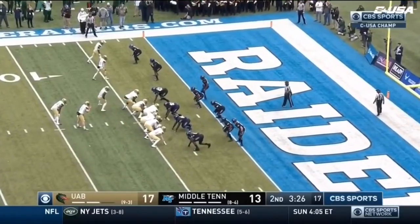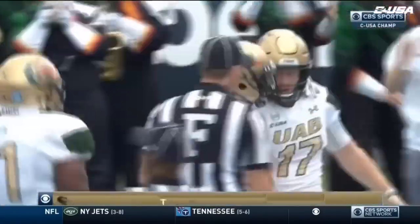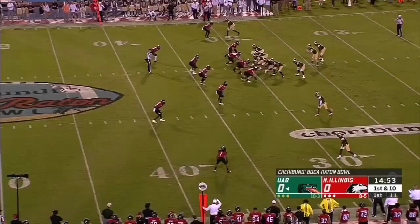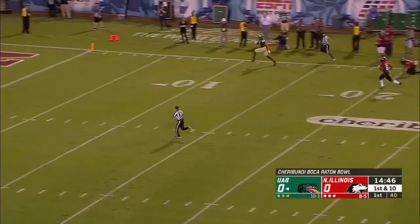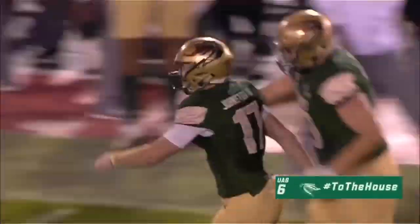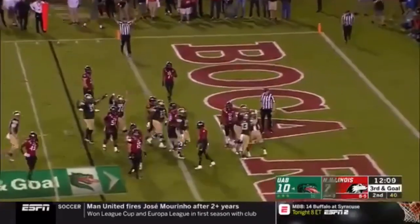Cannot do that, a senior has to make better decisions. First and goal, Spencer Brown, it's Johnston who's gonna take it into the end zone. And do a little talking to Reed Blankenship. Touchdown. Johnston, shovel pass, touchdown, Blazers, Spencer Brown.